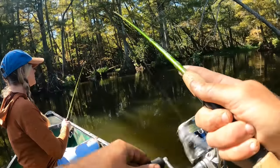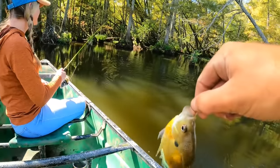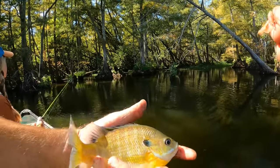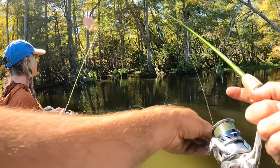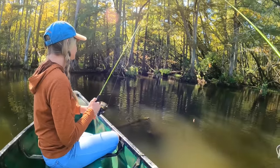Got him. Feels pretty good, honestly. Kind of a medium guy. We might have one in there already that size, but we'll throw some back. We're looking to get one more good keeper, whether it be a good bluegill or a good red ear or a good catfish or whatever. Just one more good fish, and then we're going to head on in. We've been out here for a while now, and we've got a good mess of fish here in this bucket.